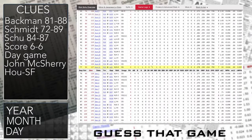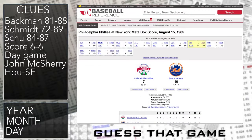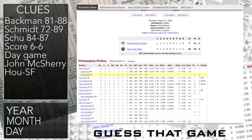Let's see, where did it go here? August 12th. So let's go to the final game, August 15th. This is good. 10-7. Both teams scored 6 runs. Looking at the out-of-town scores, Houston at San Francisco. Looking at the line score, we've got, again, both teams scored 6 runs. We've got 2 errors here by the Mets. That jibes with what we saw earlier.